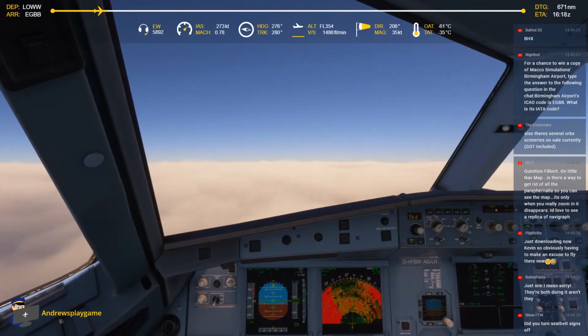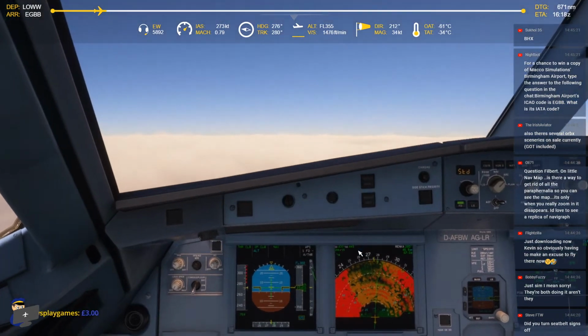Exit 3, Lima, hold short, Foxtrot, runway 33. Roger, exit 3, Lima, hold short of Foxtrot.